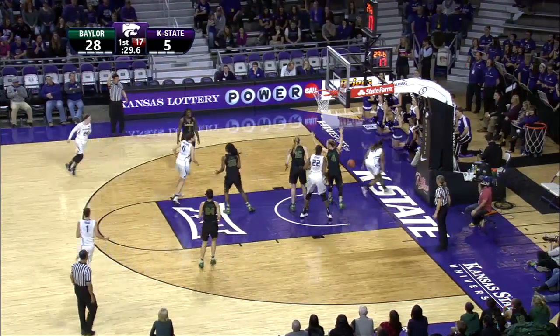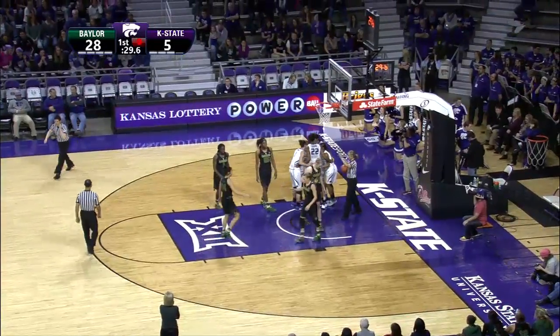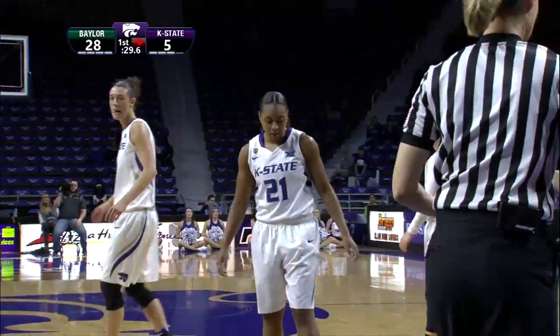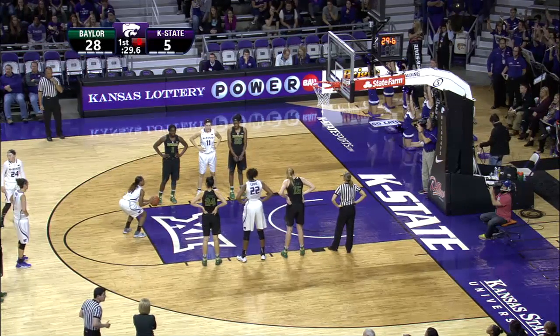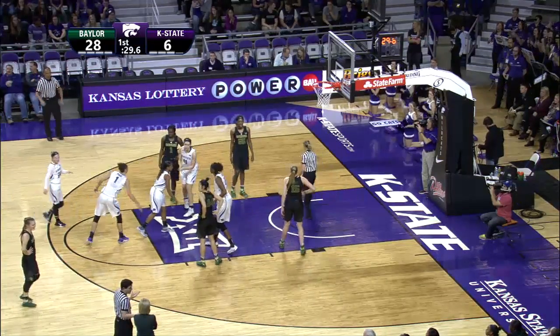Middlebrook trying to drive and get K-State some points somehow, some way. Carwila Middlebrook has been a big part of K-State's attack that has seen more free throws attempted and made than in 6 seasons. And she's at the stripe here to try and end this run. And she's been a key factor of that, and ultimately because she's willing just to put her head down and go right at the defense.